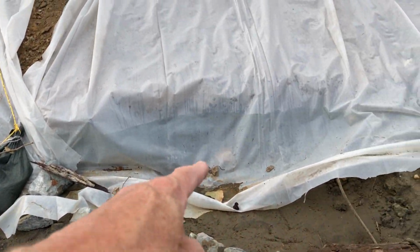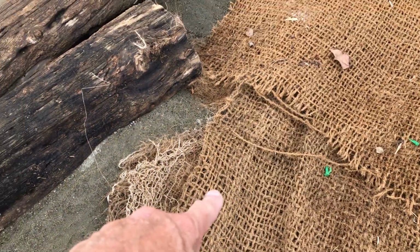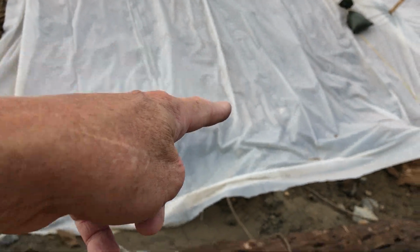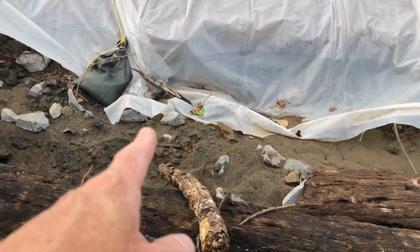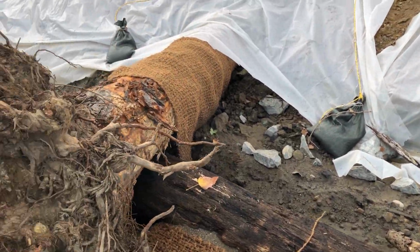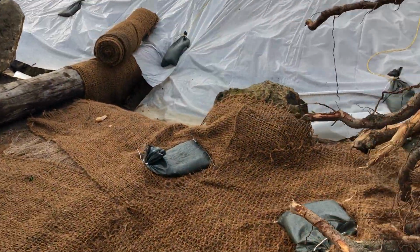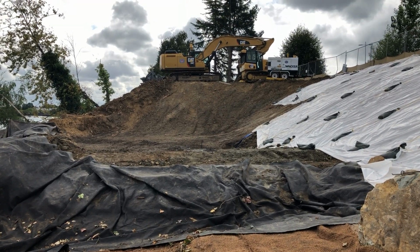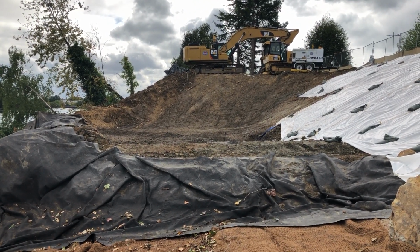Normally, the plastic would run all the way down and tie into blanket, for example, if you could, so that clean water stays clean all the way down. But this isn't the best way to do it. It's their choice. I think it's really low risk, so I haven't said anything. So anyway, that is Riverbank Habitat Project.